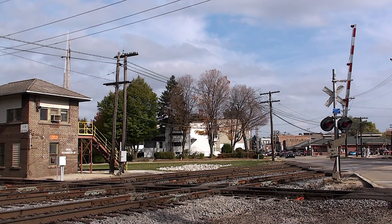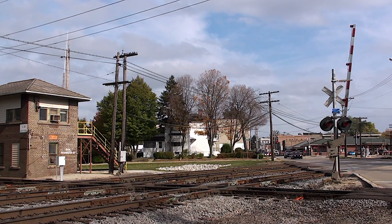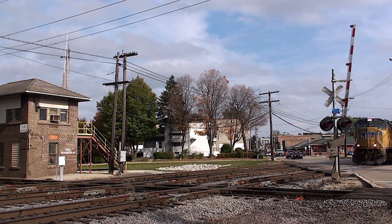If you decide to visit, please steer clear of JB Tower. CN does not take kindly to trespassers. All of these views were taken from a public sidewalk.